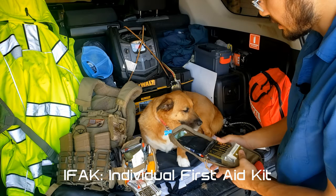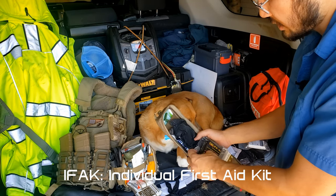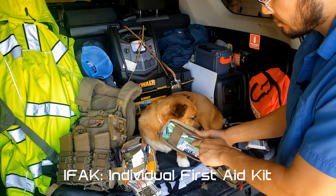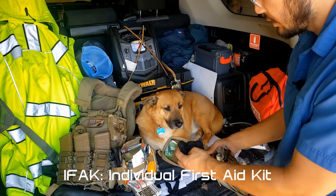And you'll notice this kit here, this is the one that I keep in front of the vehicle, very similar. Gloves are readily accessible, compressed gauze, hemostatic gauze. Back here, I've got that flat fold trauma bandage underneath. All this is held together too, so if I drop it, everything doesn't just go spilling out everywhere. Nasal pharyngeal airway and chest seals.